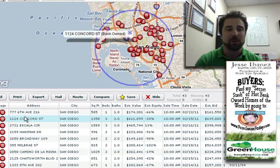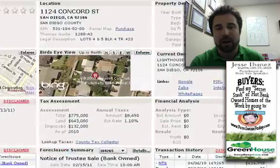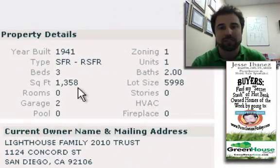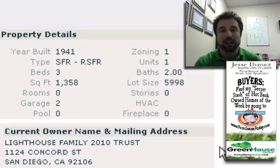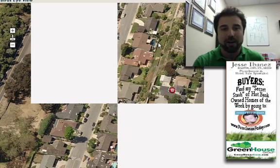And a couple properties I want to point out on this list. One is this guy over here on Concord Avenue. Exciting because it's a 3-bedroom, 2-bath, on a nice big lot there, almost 6,000 square feet. Its own square footprint, 1,358. But check out where it's at.